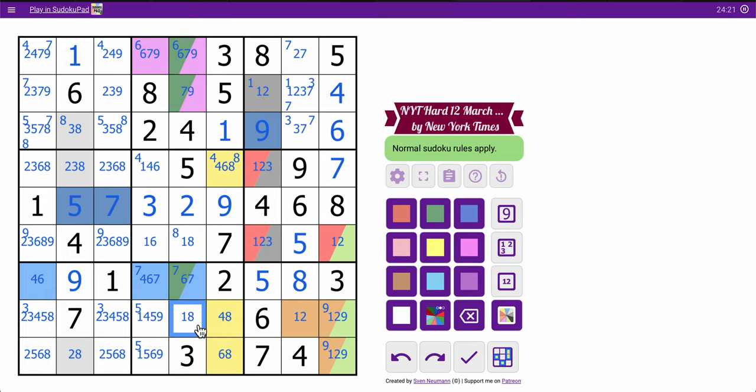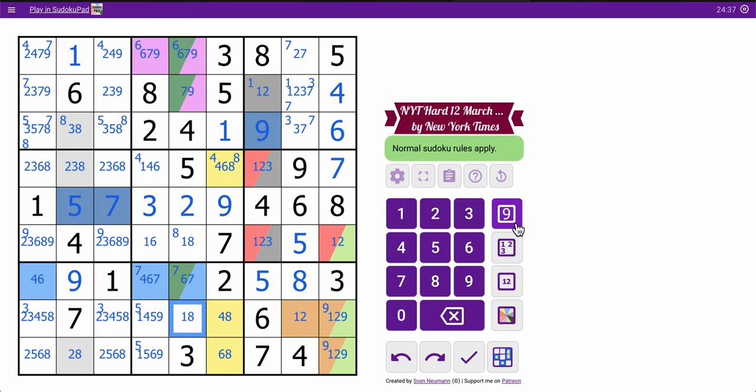Unfortunately, I still don't have anything as to where I'm supposed to go at that point. So now, well, if this was 8, what does that do? That would restrict 8 out of here. Let's see if that resolves anything. So look, we're going to assume this is an 8. Therefore, 4, 6.